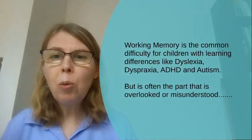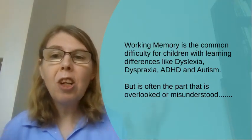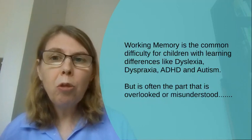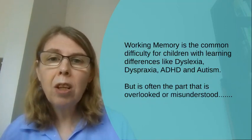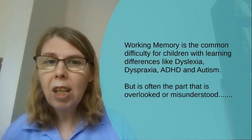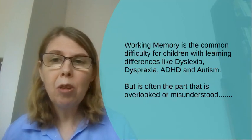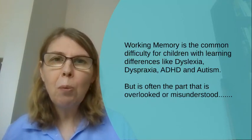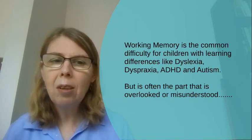So working memory difficulties, for those who don't realise, is the common difficulty that affects nearly all students who've got learning differences. So students with dyslexia, dyspraxia, ADHD and autism all will have working memory difficulties. But I find in my experience, a lot of people misunderstand what working memory difficulties actually mean.